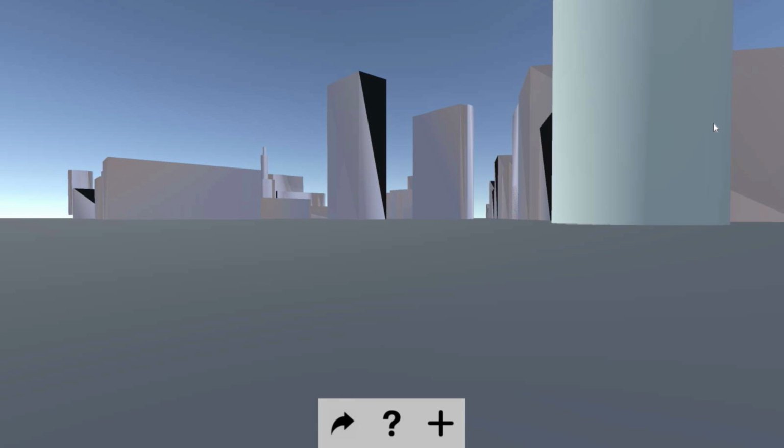And what's cool here is, just like with Revit and SketchUp, this is a live link, so anytime you make a change to your building model, it'll show up immediately here in Unity.